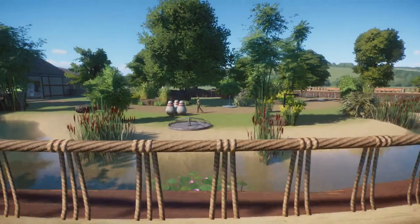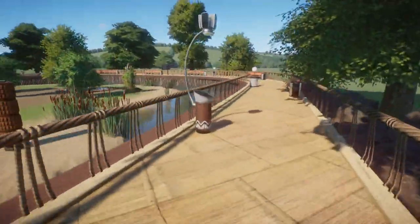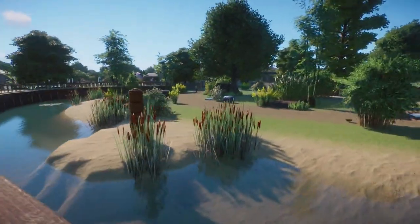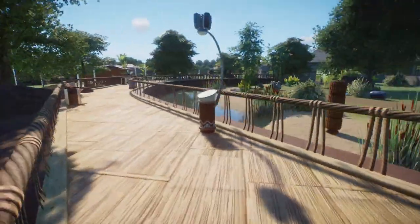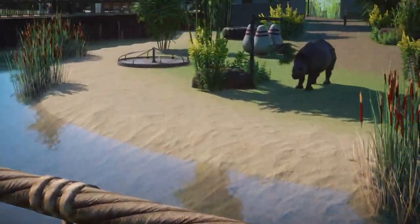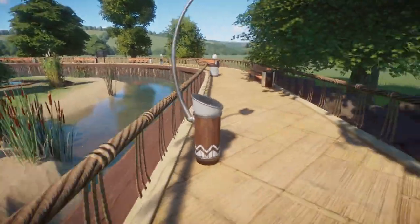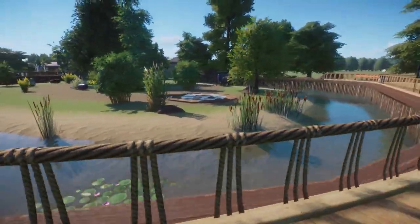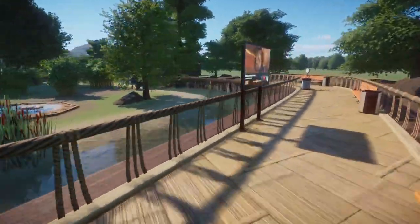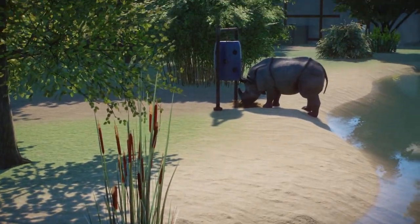Yeah, sort of similar to the Barbarossa exhibit, where it's more open for the most part. Gives a good view around. Yeah, see, you can get a pretty good look there. We'll see if the guests enjoy it too. But these guys also like swimming, so it's a good dual function for the moat. Look at them go.